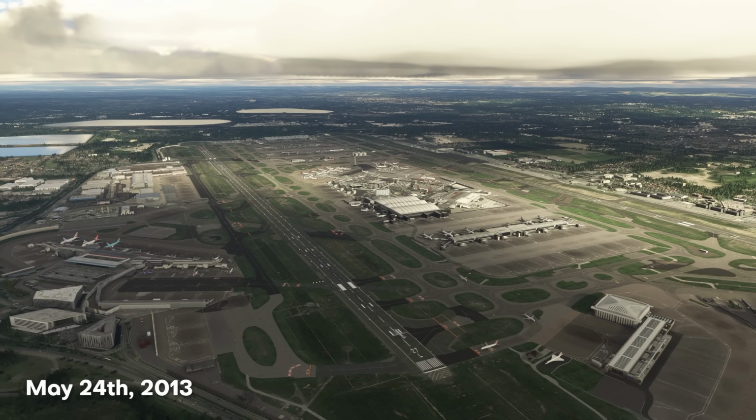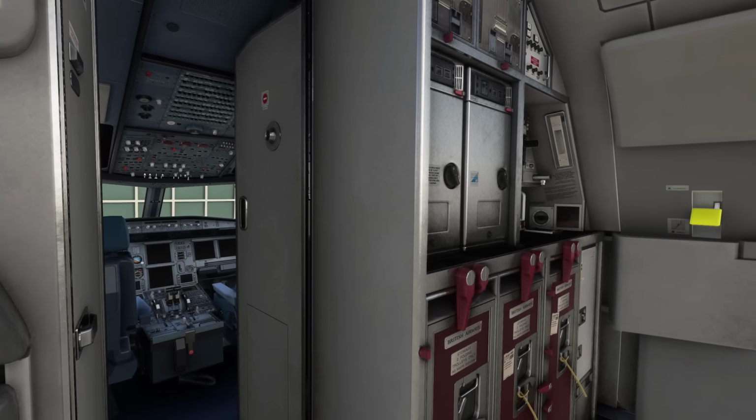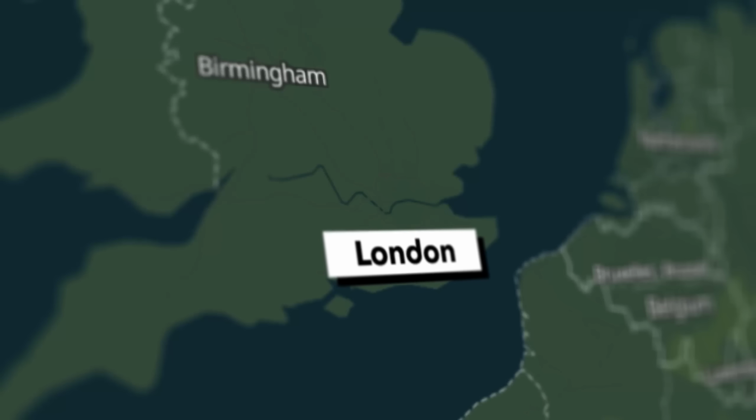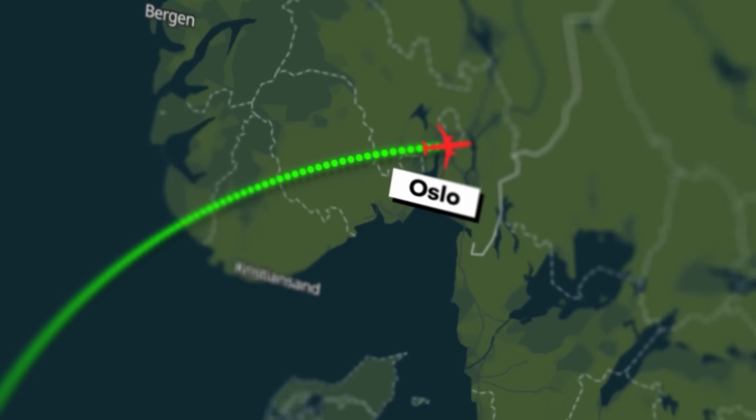On the morning of May 24th, 2013, at London's Heathrow Airport, a British Airways crew made its way to their aircraft for the first flight of the day. They would be taking an 11-year-old Airbus A319 to Oslo, the capital of Norway.